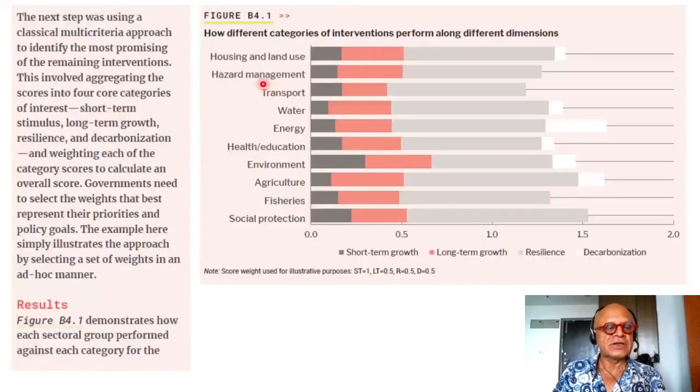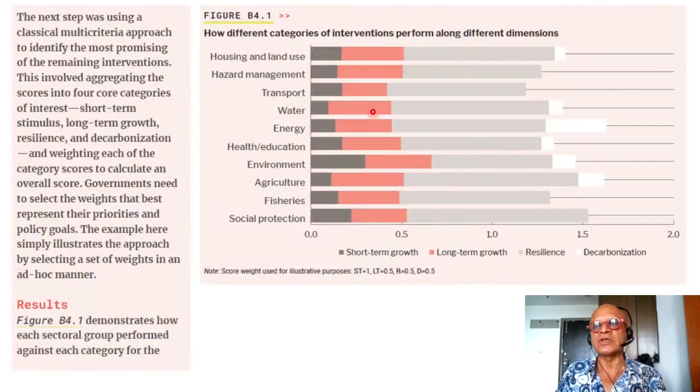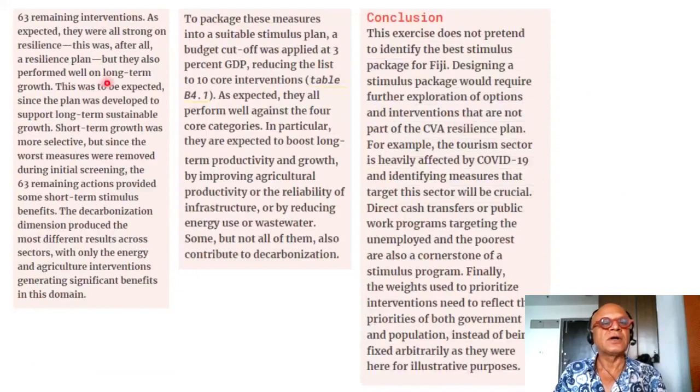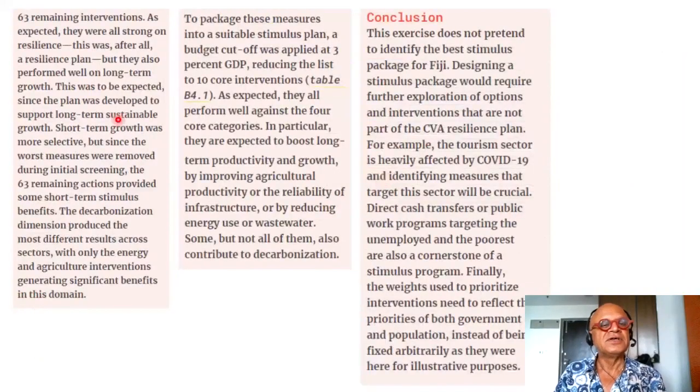So we are looking now at this figure P.41, which demonstrates how each sectoral group performed against each category for the 63 remaining interventions. As expected, they were all strong on resilience, which is what I mentioned in the last podcast here, the gray area. This was, after all, a resilience plan, but they also performed well on long-term growth. This was to be expected since the plan was developed to support long-term sustainable growth. So the orange line is pretty significant in each of these interventions planned, and this was to be expected also since the plan was to support long-term sustainable growth.